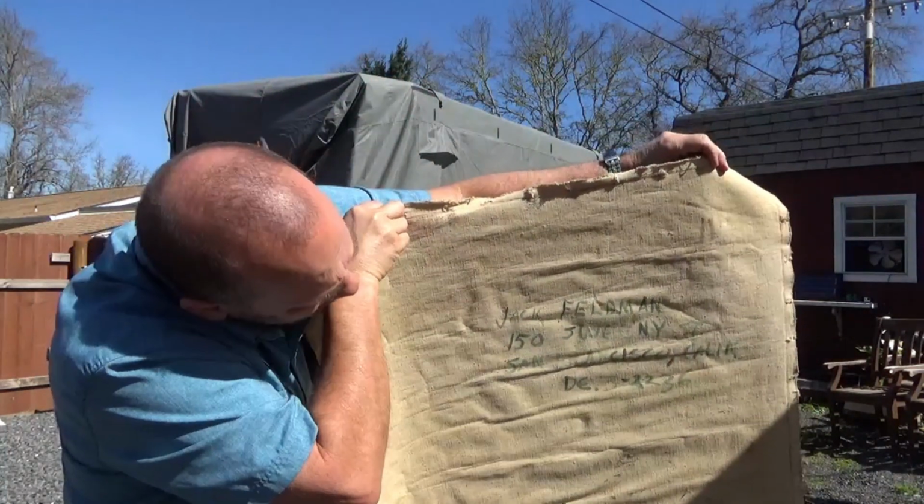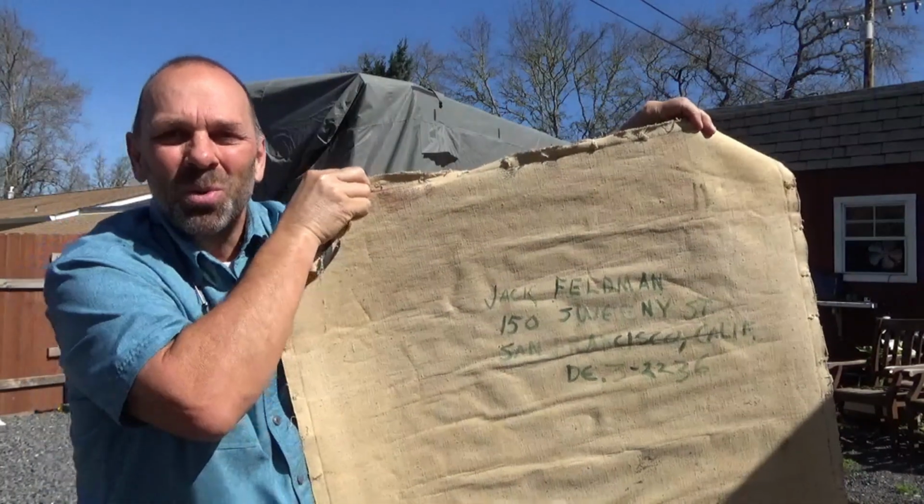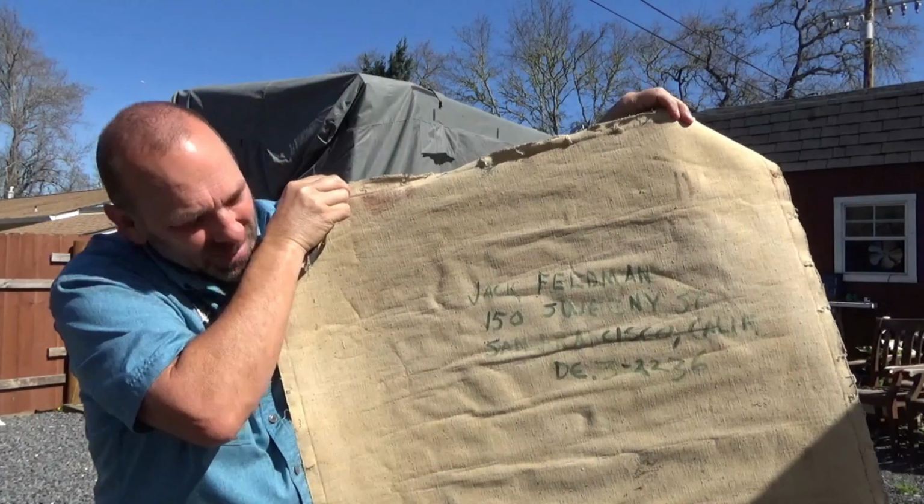Jack Feldman, 150 Sweeney Street, San Francisco, California. Oh, that's the zip code. That's the old style zip code. That's what that is. Interesting.